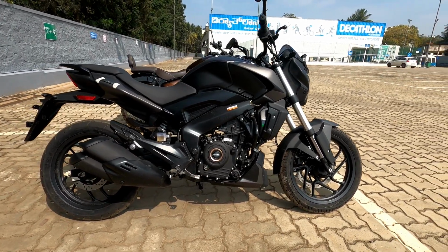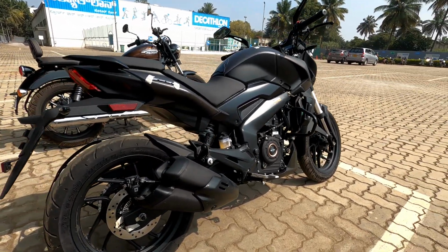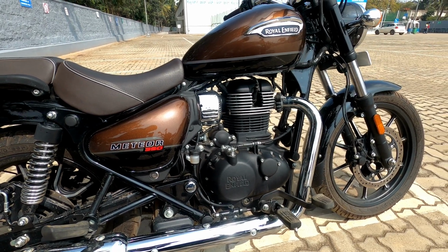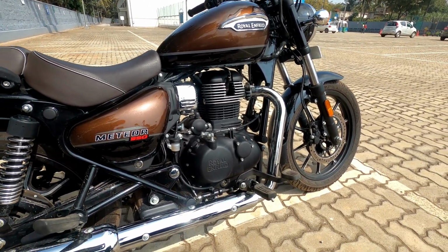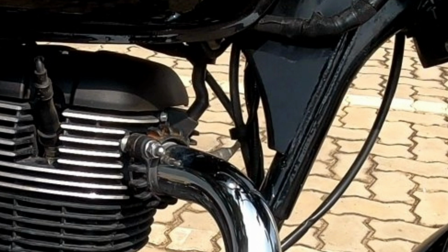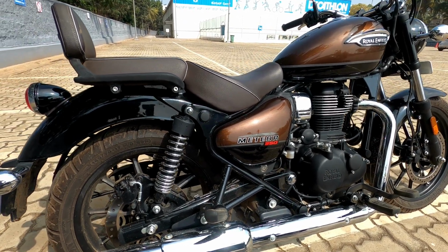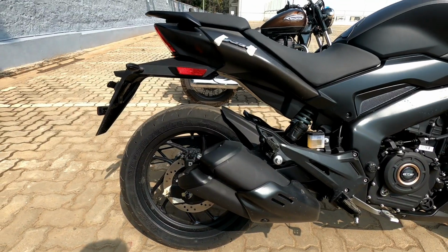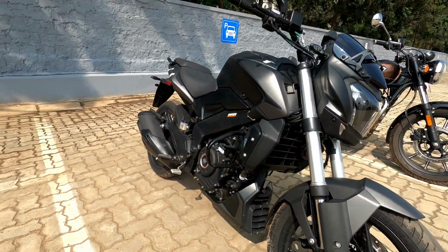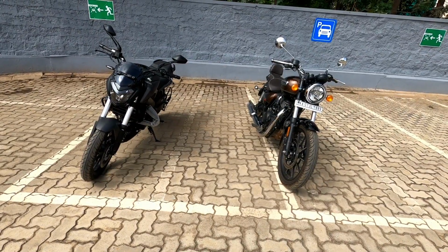And the next most important thing is that the Dominar 250, the frame and most of its hardware components are borrowed from the Dominar 400, which has been there in the market for quite some time now, and the engine comes straight from the Duke 250, which is again a tried and trusted product. On the other hand, the Meteor is a new motorcycle. It's a new product. The engine is new, and you can already see there is some rusting near the exhaust tip of it. So this is a product which has to prove itself in the market, and it will take a bit of time before we or anyone can conclude that this is a perfect product. So until then, I would say the Dominar 250 is a better bet, and just like its elder sibling, the Dominar 400, the 250 as well comes out to be the winner in this comparison.